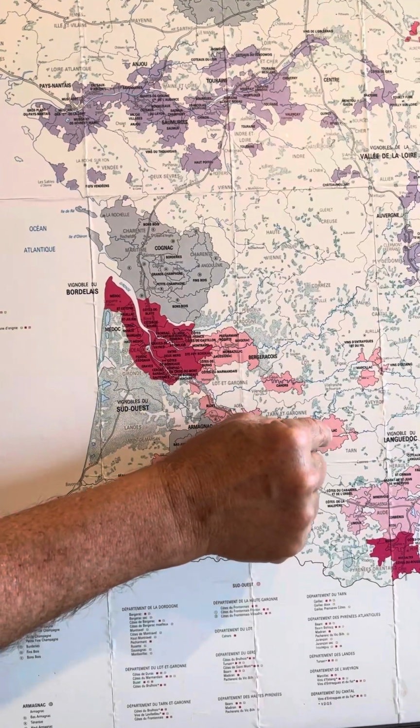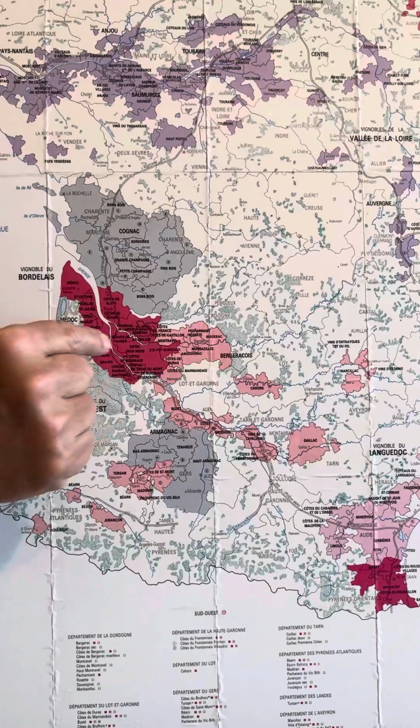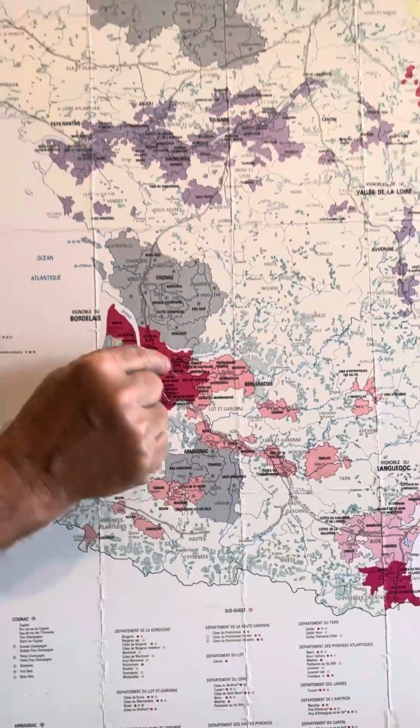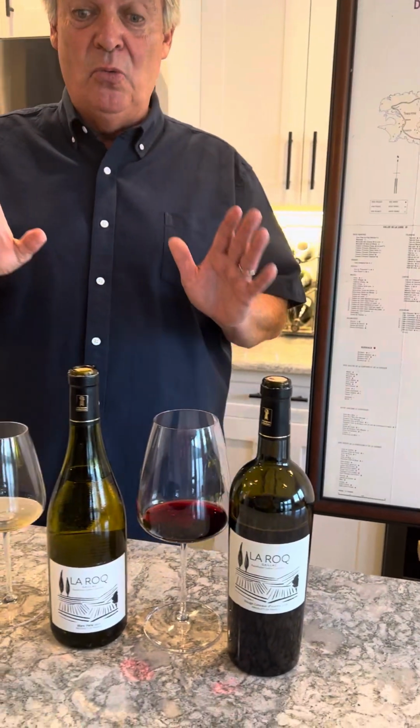So they took the reds and they would blend it in here to make a little better wine, especially if you had a rainy, seasonal vintage that wouldn't make very good Bordeaux. You can't do that today because that's against the Appellation rules.